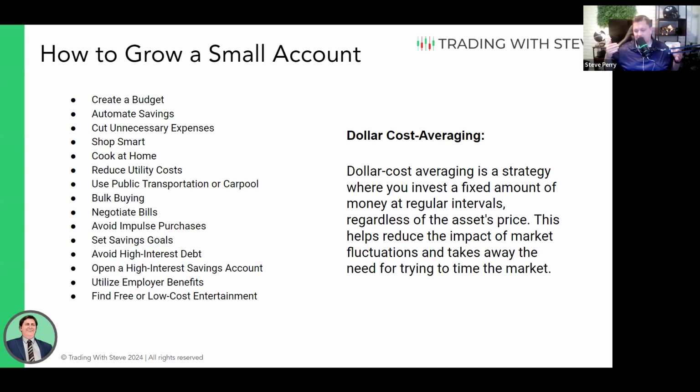So you have the interest or the dividends you get from making money trading, plus the money that you add into it, right? So when you're growing a small account, it has to be that way. A lot of people are like, well, Steve, I only have $500 right now, or I only have $1,000 to work with. That's okay. That's where I started too.